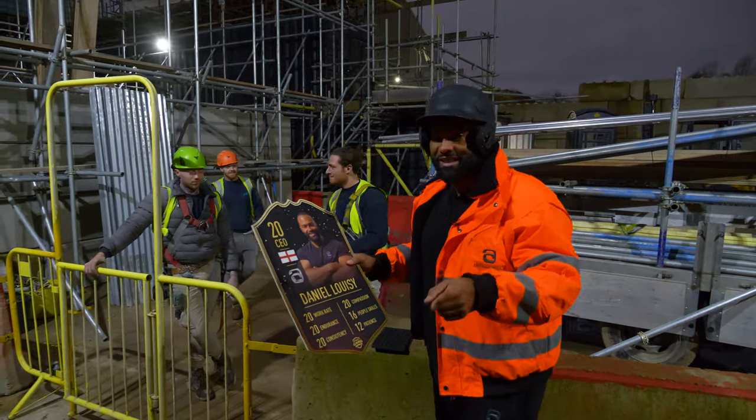Can we get some LED lighting in there? Some different colors and stuff? Yeah, cool, that's what we're gonna do. We are using these LED floodlights. We're gonna have four. We're gonna put these up there on the scaffold, and these will completely light the area up.